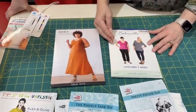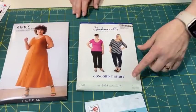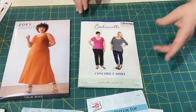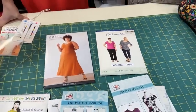You've got the Cashmerette t-shirt. This is made up for a lot of different sizes. This one goes up to an H cup. How cool is that? So that's really nice if you need a bigger cup size.